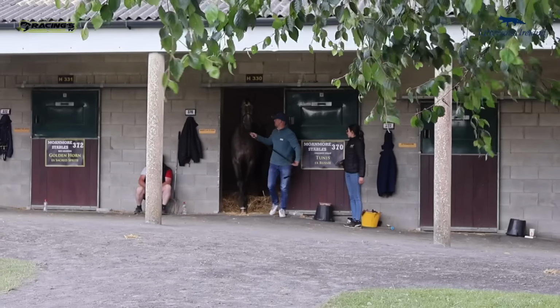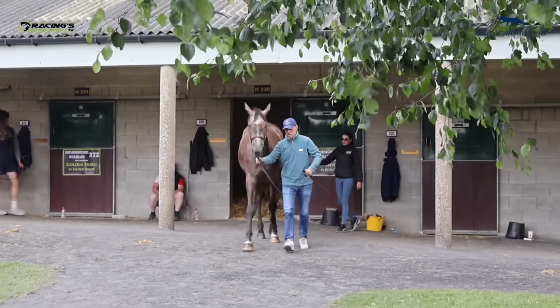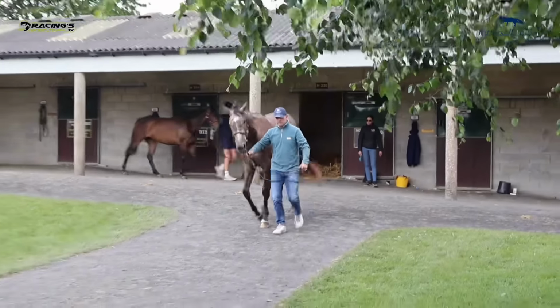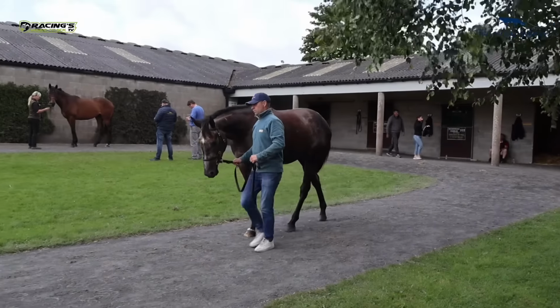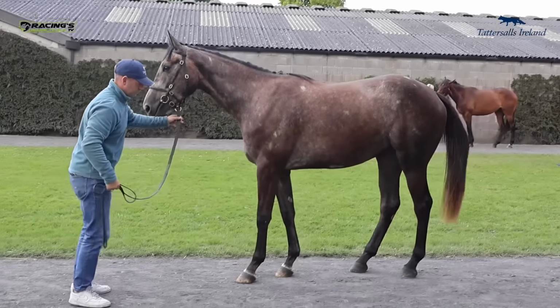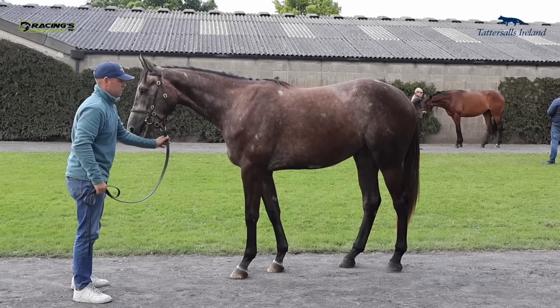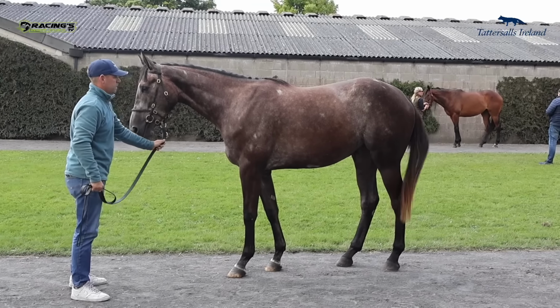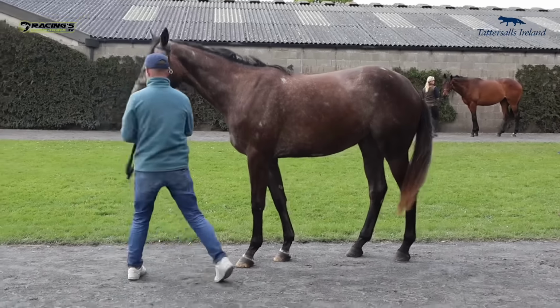So, next one, 370. Yeah, 370 is a Tunis filly. We can go and have a look at her now. Lovely. So for a filly, she's quite gelding-like. Tall lady, bit bum high right now, but she's going to make into a gorgeous chaser in time. She has the size and scope for it. A little walk, please.